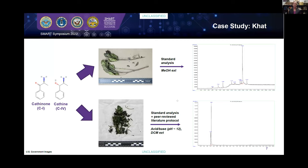The first time that I worked khat in theater, I had very limited sample to work with, and so, playing it safe, I did a methanol extraction, which is good at extracting general drugs, but also, unfortunately, plant alkaloids. And as you can see from this very messy GCMS extract, wherein the primary peak is actually lupeol, I was only able to achieve a very small amount of extraction of the drug of interest, caffeine, which is that very small peak right at 6 minutes.